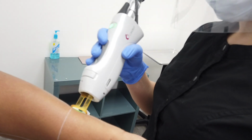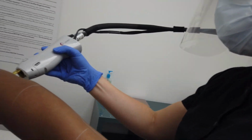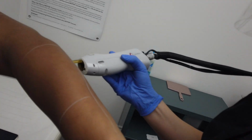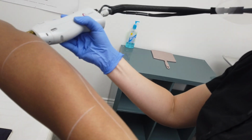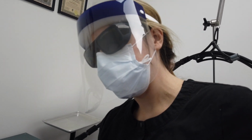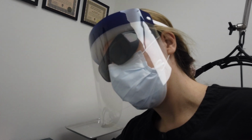So look out, some of the birth control pills have a placebo pill with iron, and you wouldn't want to be taking any iron 2 weeks before your treatment, because that also increases your risk for burns or hyperpigmentation. But they'll go over all that in detail with your medical background, things that you're on.